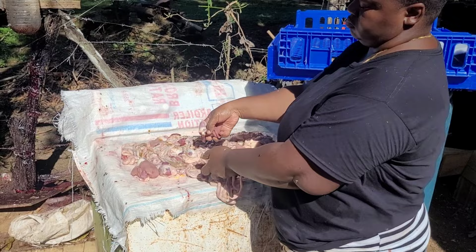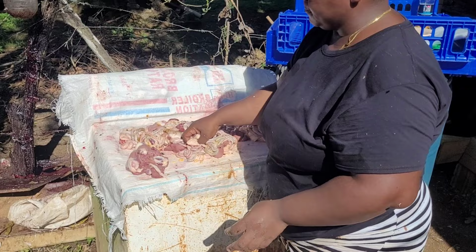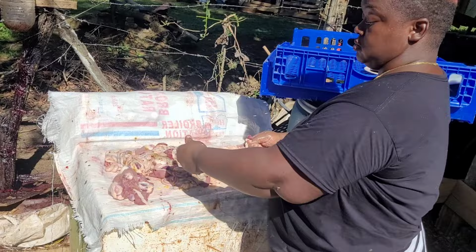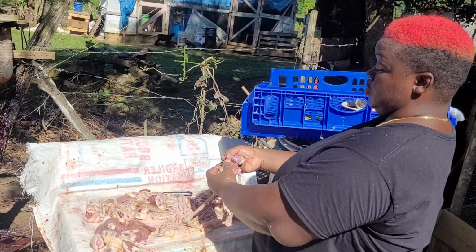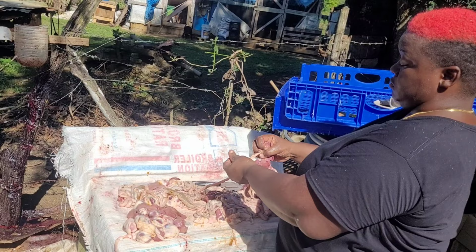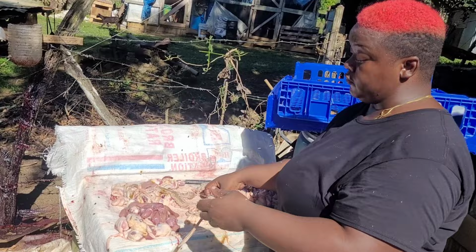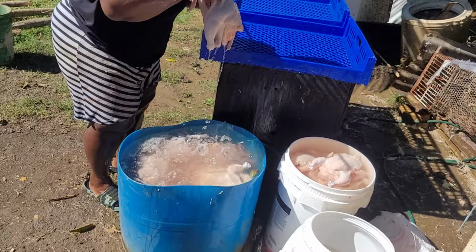And I boil the neck and the tripe. Give my puppy this, guys. So I think you guys know what they would do here, as you can see. Yeah, here on the farm, doing my job, guys. So stay tuned and catch me put them up to drain, guys. That is it. Don't move. Yes, guys, I put them to drain now.